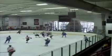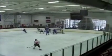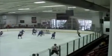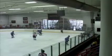Face-off win for the Bearcats. Shot goes wide for Ryan Murphy. Nicholson trying to chip it in deep. This comes back out to the point. A shot and a glove save for Rogers. Off the top of his glove there, the shot coming from the defenseman, Logan Rossiter.